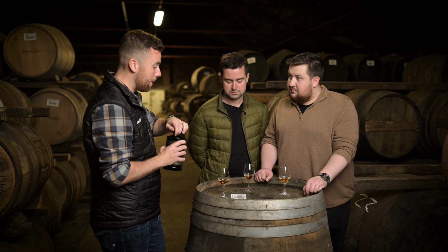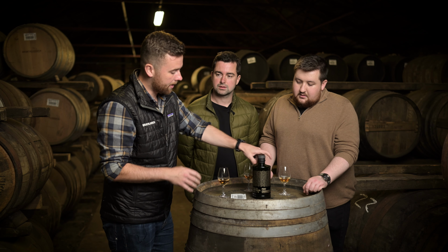Exactly, the oldest that we've released. Shall we? Let's do it. 54% this one. That's right. It does have a little bit more ABV to it, but that's not necessarily a bad thing. We're seasoned drinkers of whiskey, but for anyone watching who thinks that number is quite high, it's something we've done a lot in the past and have a reputation for, releasing our whiskies at higher strength.